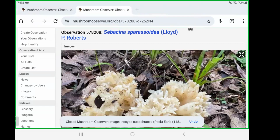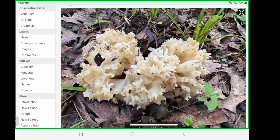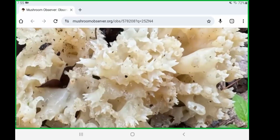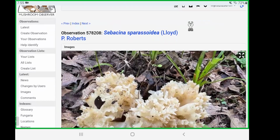Okay, Hunter, this is your Sebacina. After we talked about the difference between Sebacina schweinitzii and sparassoidea, I found this, so I thought I'd share it. Can you make it move up a little more so we can see? Thank you. I'm pretty positive this is what it is, but it's real jelly-like, and I think this is pretty typical. I didn't pick it or do any microscopy, but I wanted to share it to counter that stiffer, whiter schweinitzii.